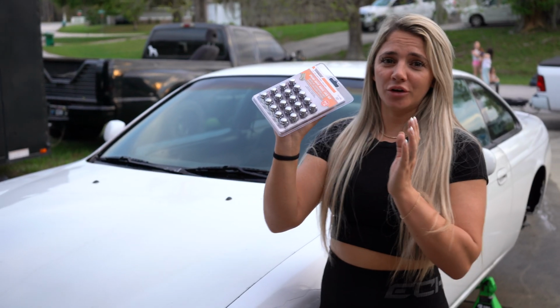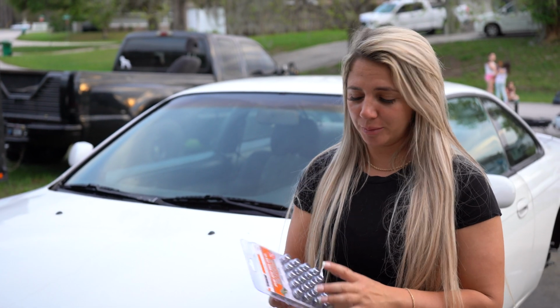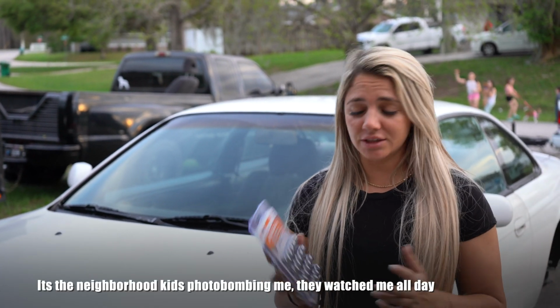Alright, so we ended up having to go get new lug nuts because the old ones were obviously rusted or mismatched and just kept getting stuck in the wheel lock. These aren't ideal, but we can't leave the car on jack stands. The day is about to end and it's getting dark outside.